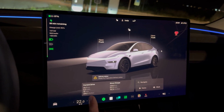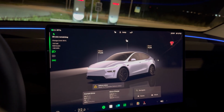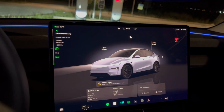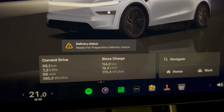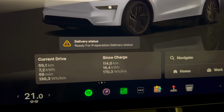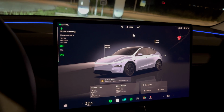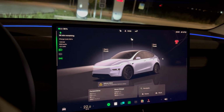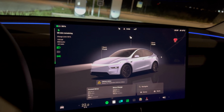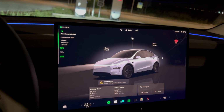But I also did a consumption test when just gently cruising between, let's say, 60 and 80 kilometers per hour. So let's say open road driving. The lowest was 13 kilowatt-hours. Very efficient car for a big electric SUV. That's the same as my 2021 Model 3 Long Range all-wheel drive. So really happy with the performance of the new Model Y.